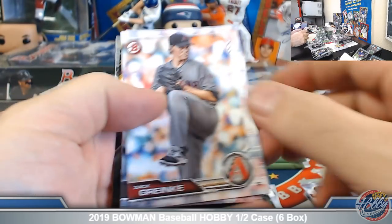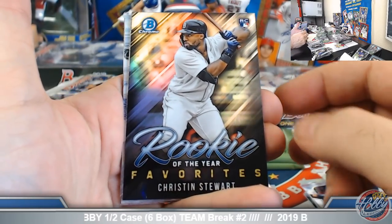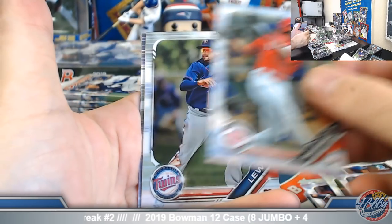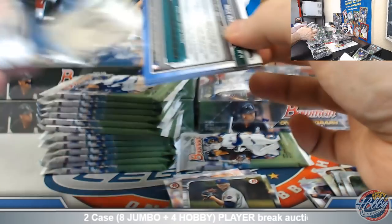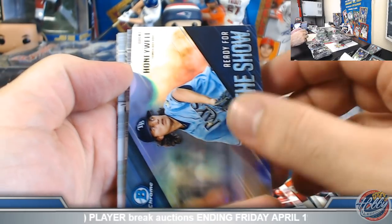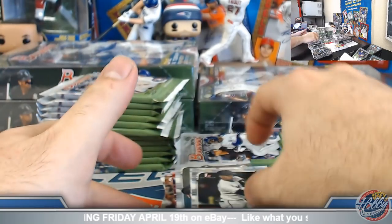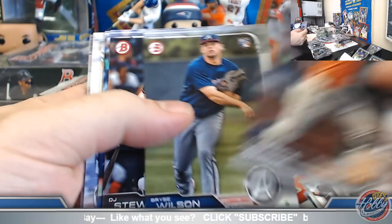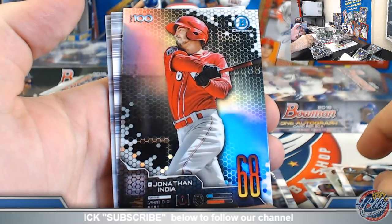Well, let's see if we've seen an orange refractor or orange paper. Christian Stewart, one more time, Rookie of the Year favorites. Road to the show. Base, Chrome. A couple of nice first papers there. Luciano Chrome. Jonathan India, top 100.